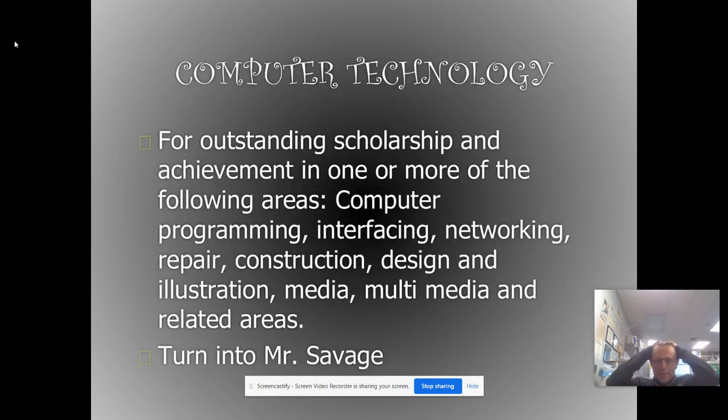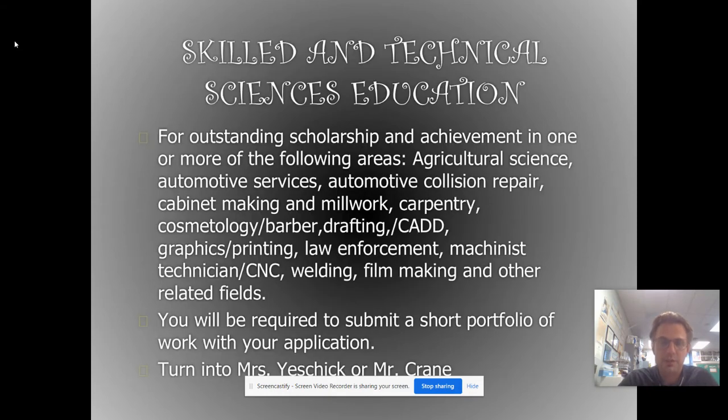Now for computer tech, okay, you're going to talk to Mr. Savage. This is for like computer design, instruction, networking, robotics, stuff like that. For CTE, this is kind of the broadest category. This is in career sciences, okay? So it's ag science, auto, carpentry, CAD, graphics, law enforcement, welding, but also filmmaking and related categories. Okay. Also within here, you could put the medical field. Okay. With this one, they have asked that you create a short portfolio of some of your work. I assume this is going to be a lot of you because if you couldn't make the meeting, it's probably because you were at JTEC. Okay. So you're going to give these to Mrs. Jessic or to Mr. Crane.